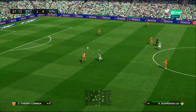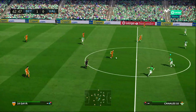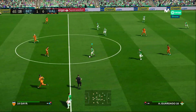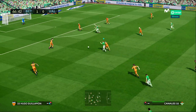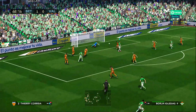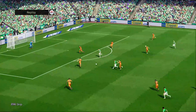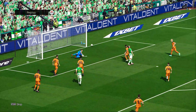Otto knocks that down. Can't quite recover it. Borja Iglesias overruns it there. That is continuing to look dangerous here. Canales comes away with it. Iglesias wasn't set up for that. He had to do a clever little flick, it's off target, but that was quite an opportunity there. Kind of unexpected, so he's not set up for it.